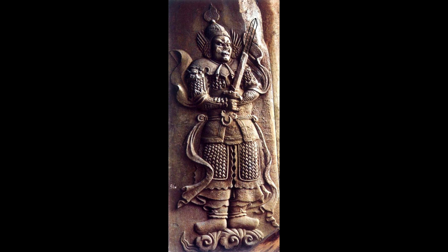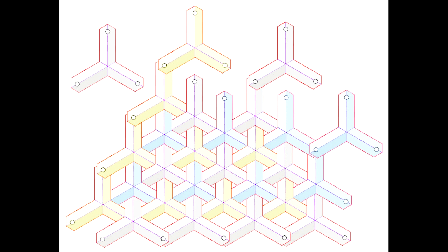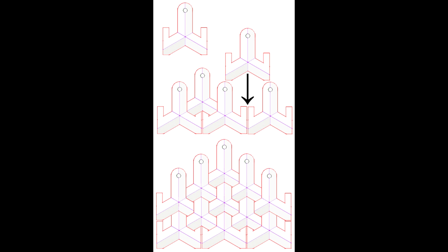A very peculiar kind of lamellar armor is the mountain pattern armor, which was made of a series of small plates which resemble the shape of the Chinese character for mountain, interlocking with one another, ultimately forming an intricate protective mesh. References to mountain pattern armor appear as early as the Tang dynasty in the 6 statutes of the Tang dynasty.